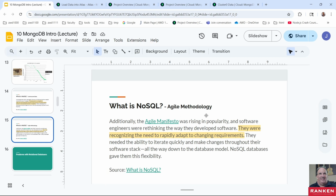I do want to go through this a little bit. As far as agile methodology, I really suggest, before you're out looking for a job, understand what agile methodology is a little bit.